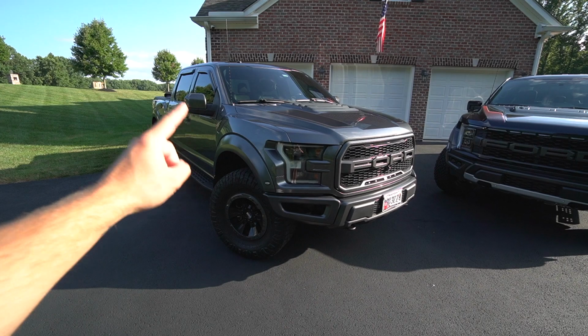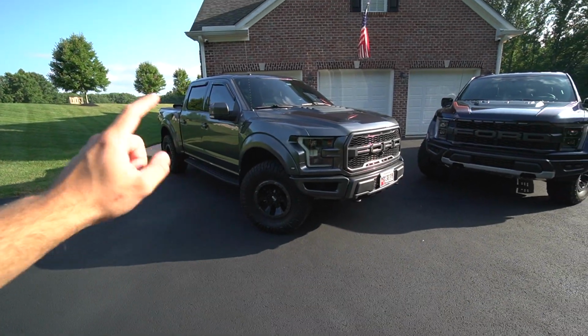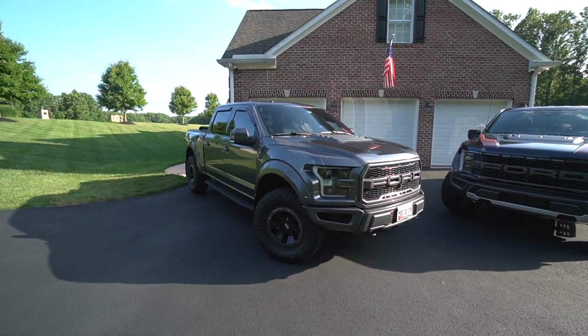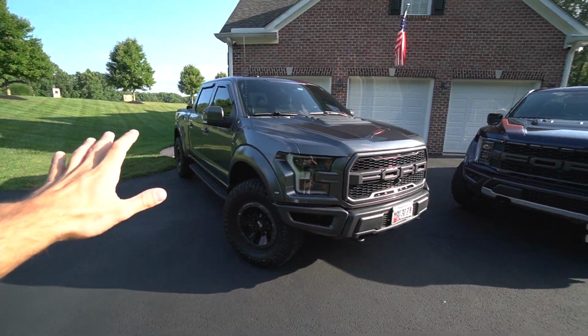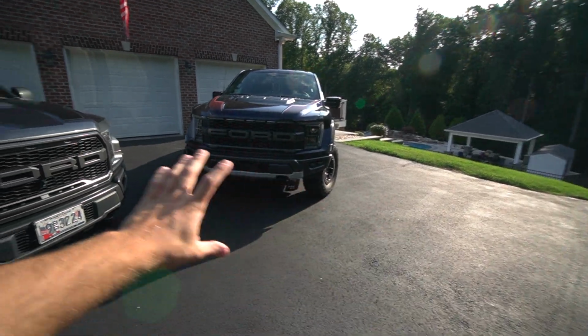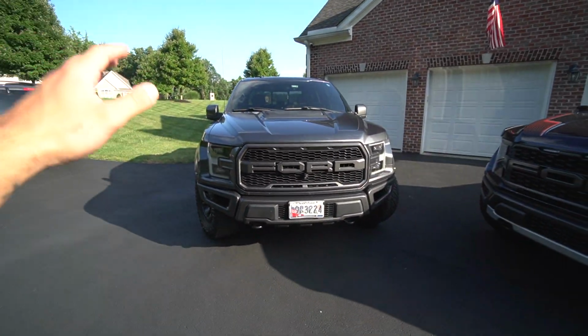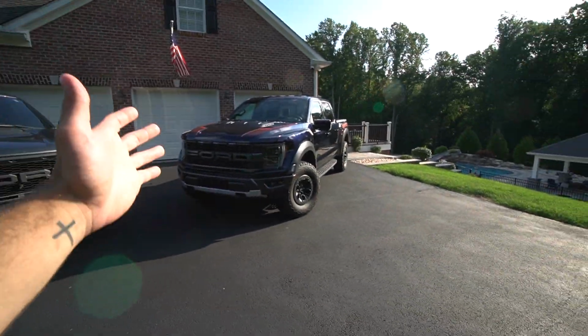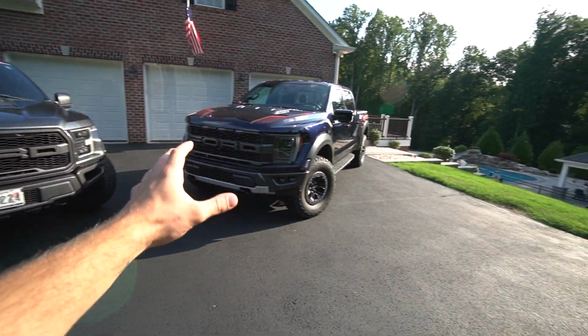I fell in love with the Raptors when the Gen 1 officially released in 2010. And then we finally were able to get our hands on a Gen 2. And I must say, these trucks are meant to stay. I love them. If you're in the market for a Raptor, I highly, highly recommend getting it. But like I was saying, there are some things I like about the Gen 2 over the Gen 3. And Ford did a very good job on the Gen 3.